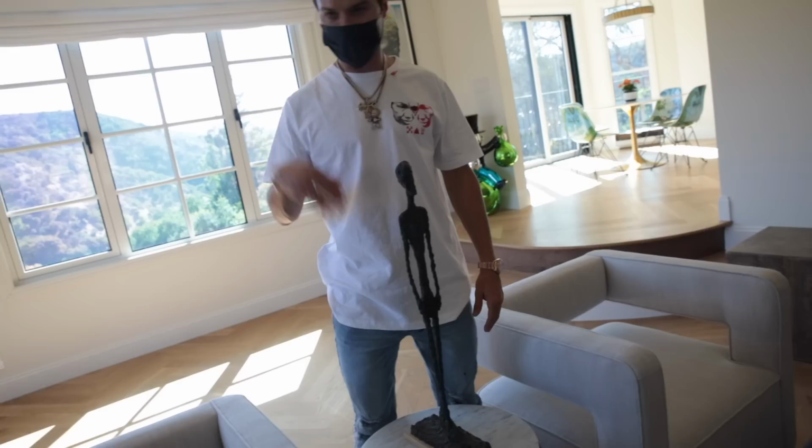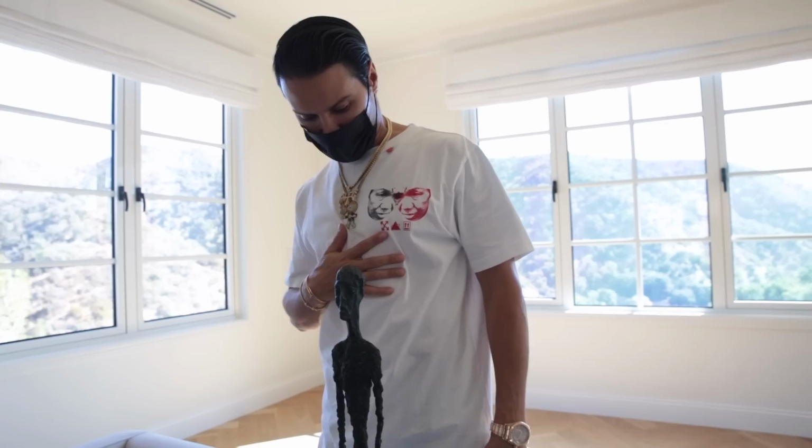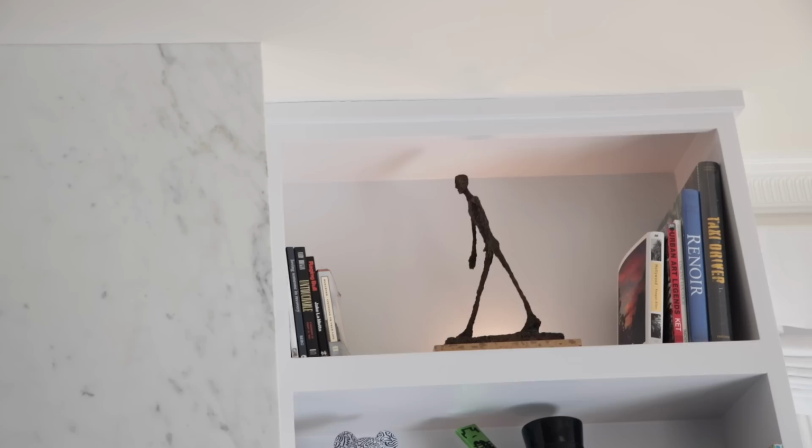Okay, this is one of my other favorite sculptors. He's one of the best. His name is Alberto Giacometti. He was an Italian sculptor. He was definitely one of the most important sculptors of the 20th century. He's a piece of history, and it's amazing to have him in my house. We also have one up there that's his iconic walking man. Yeah, Giacometti, I love his style.